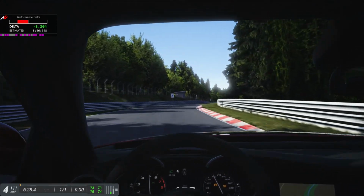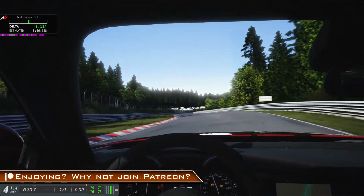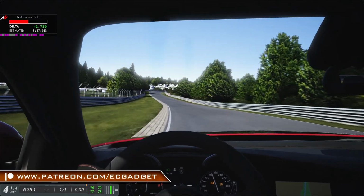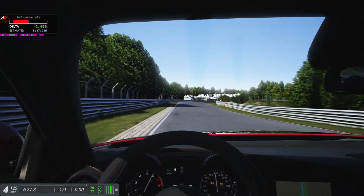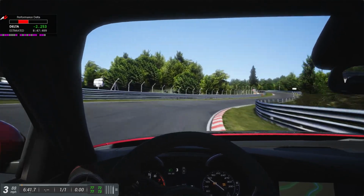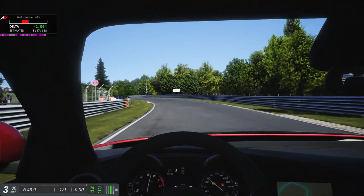Nevertheless, I am doing my best to get a solid lap time out of this car. You just saw there how the car just veered off. Where I hit the brakes, it pinged off, and there was nothing I could do to recover it. I had to just let the brakes carry through.